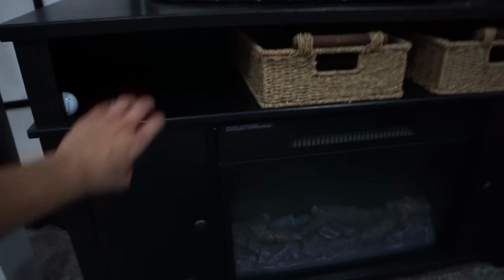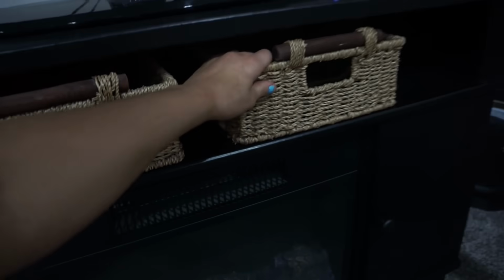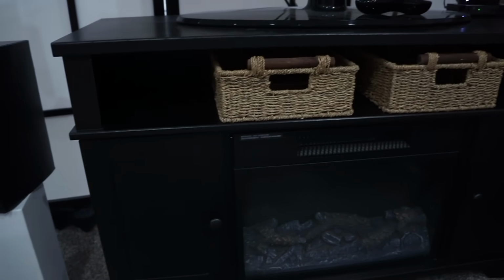So these fit perfectly right here. So I think I'm gonna keep them here. Cute. My golf ball, because I roll my foot on it, can go in there. But I can just put remotes and stuff in there, like little things that I need to clean up quickly when people are coming over or something.